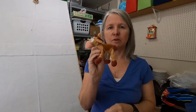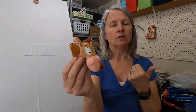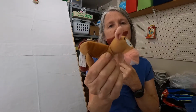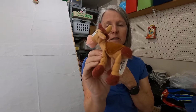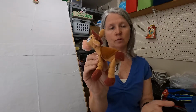All of a sudden I seem to be finding these a lot. These are the Kellogg's mini beans. You could find Sesame Street, Toy Story, all kinds of different Disney movies. I think you got these out of cereal boxes at some point, but I have quite a few of these right now. I'm not quite sure what I'm going to do. I need to make lots because I think they're only worth a couple of dollars alone.